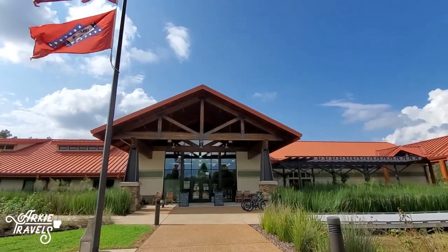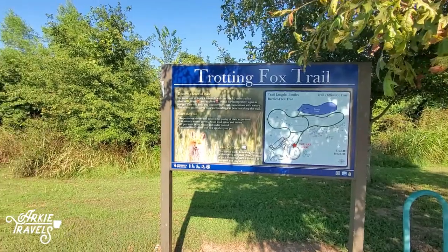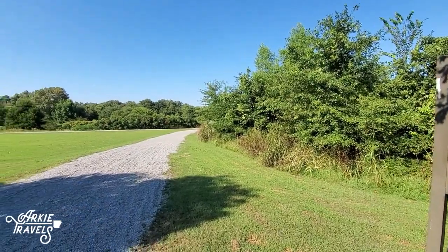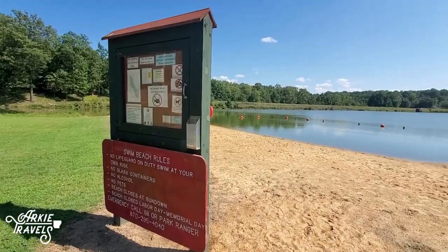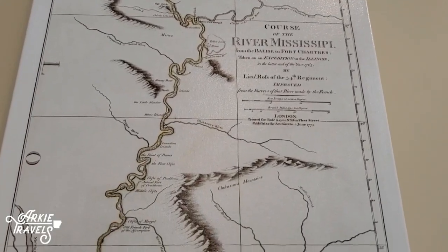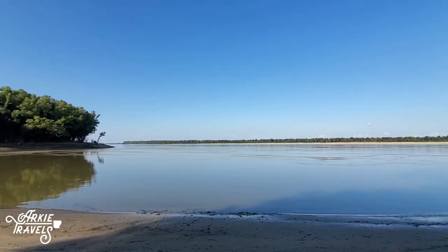The newest park in the Arkansas State Park system sits on 536 acres spread out over 2 counties in the St. Francis National Forest, and provides access to multiple lakes and rivers, including America's longest and most historic river, the mighty Mississippi.